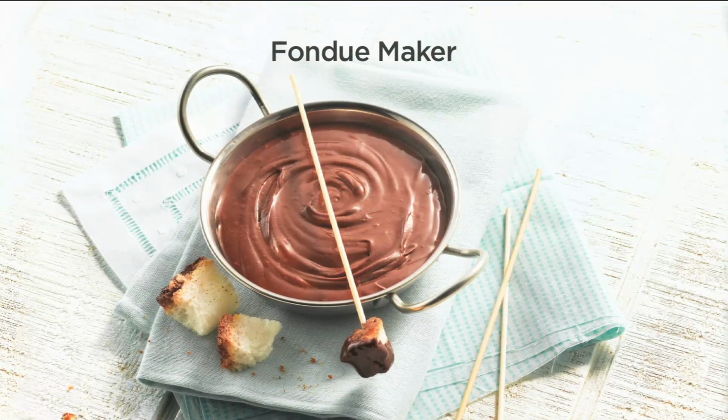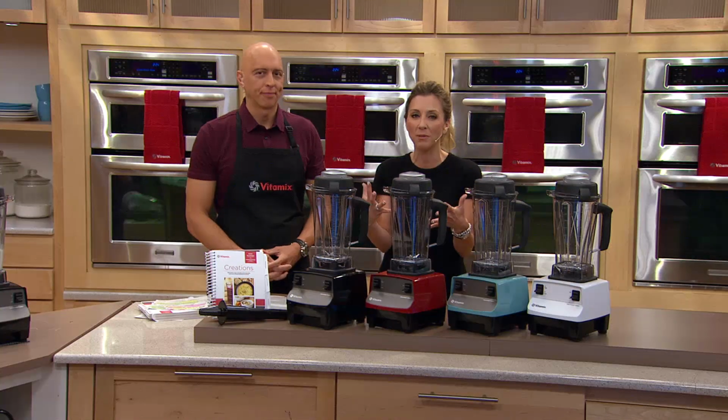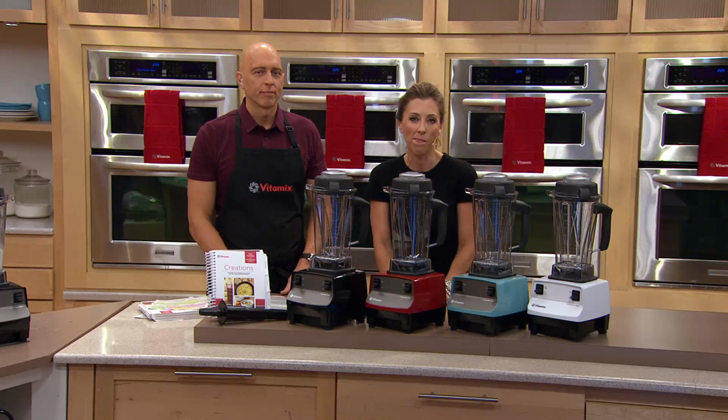Isn't it great, just all the different things you can make? And I love the fact that you're using it with your grandchildren. It's kind of become a little activity that you guys can do together. And that's a nice way to spend time.